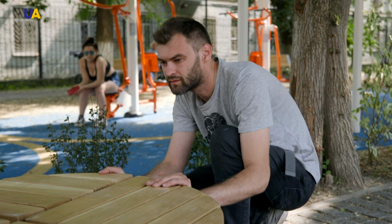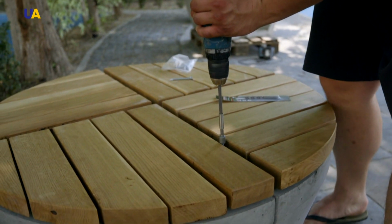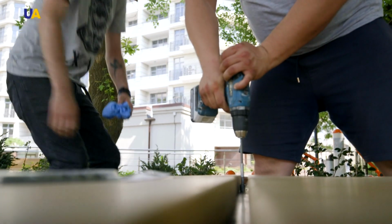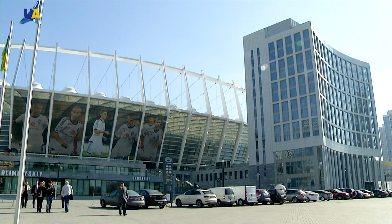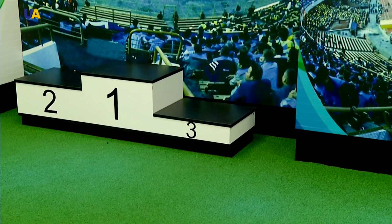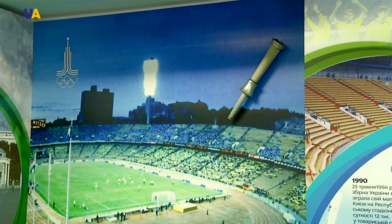I worked in this field for almost 7 years, starting from bartender and rising to head of the reception and hospitality service of the Olympic Stadium in Kiev. Curiously enough, the old Olympic Stadium was demolished by Andriy Odud's company for reconstruction prior to the 2012 European Football Championship. But at that time, he and Serhiy did not know each other.